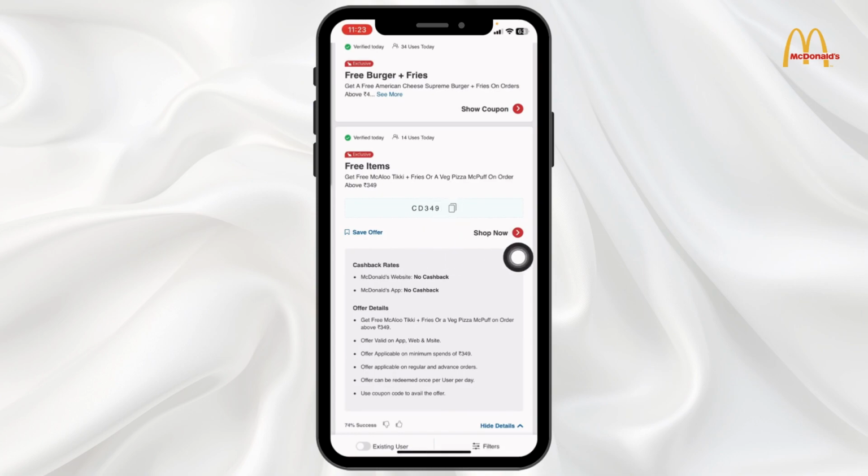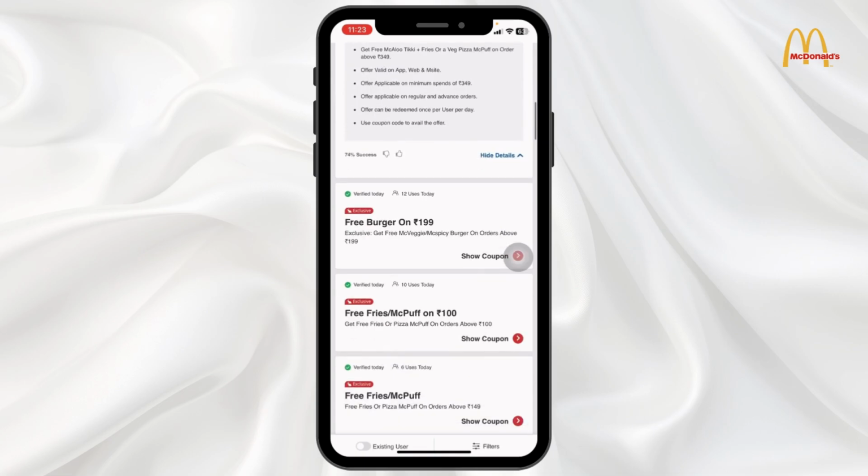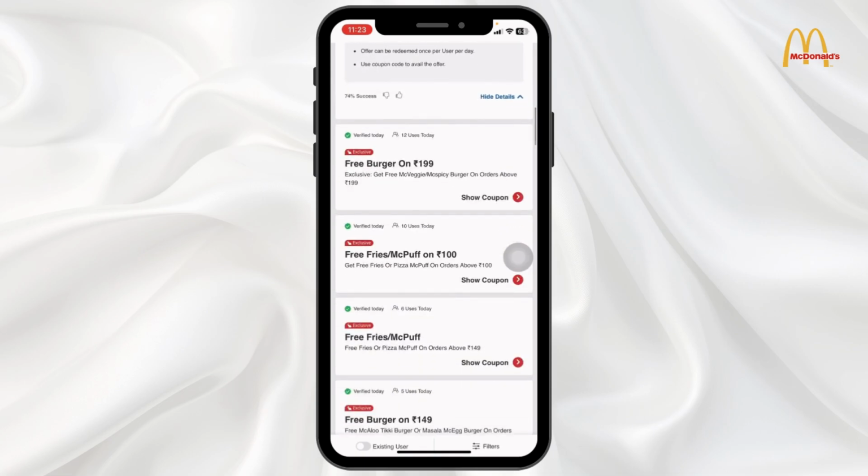You can copy it. Now you can head towards the website of McDonald's. You can make your order, and whenever you check out, apply this code and get the discount. Make sure you check the expiration date of the coupon code, whether it is valid or not.